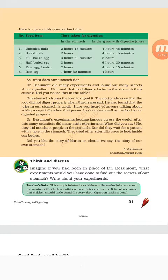The doctor also saw that the food did not digest properly when Martin was upset, because the juice in our stomach is acidic. From that experiment, he became famous all over the world. After this, many scientists did many experiments. What do you think? Did they wait for a patient with a hole in the stomach? No, they used other scientific ways to look inside our body.